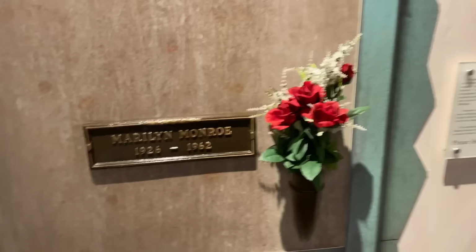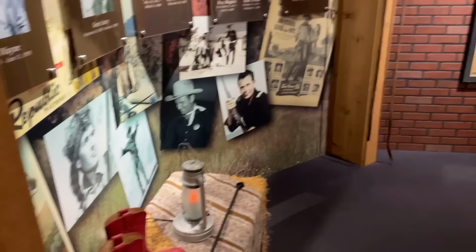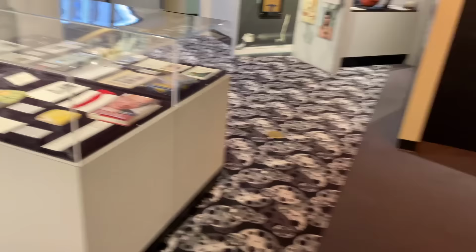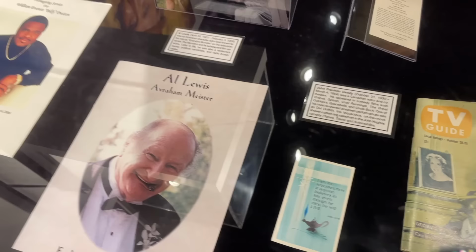One of her original memorial booklet things. Rodney, I have one of those. Thanks, Christine. There's Grandpa. Billy Preston, George Burns.